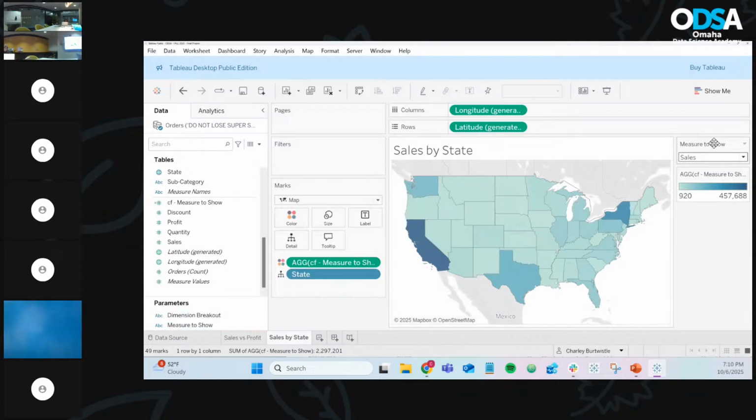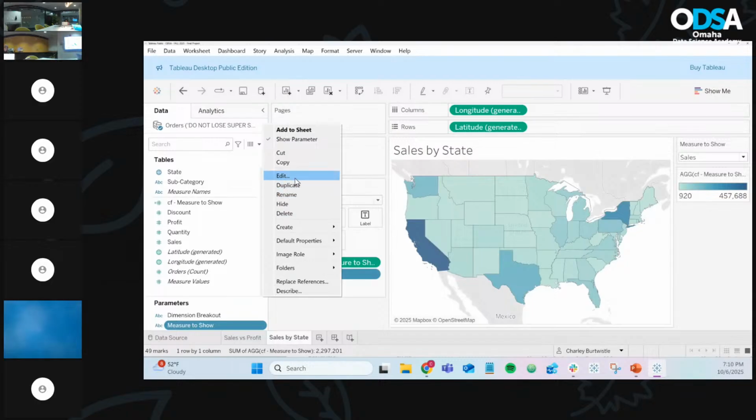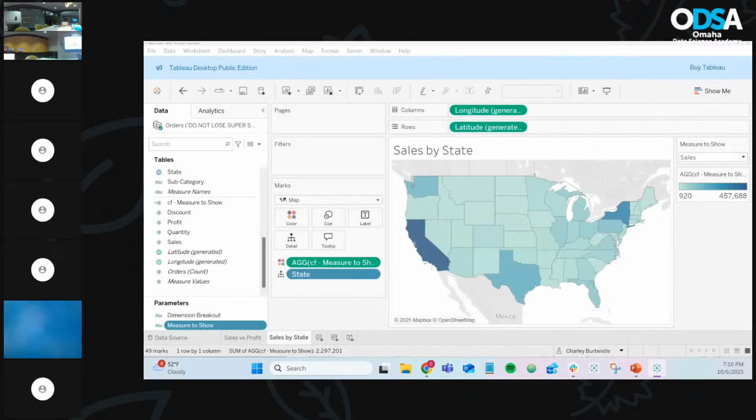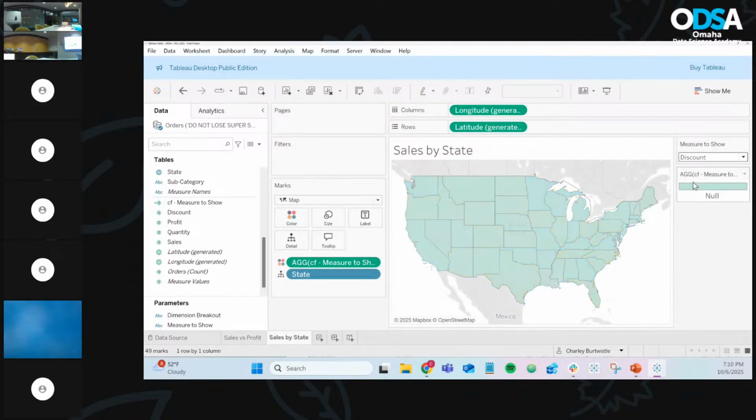So we're going to be editing our measure to show. We're going to click this arrow and click edit. And now let's just type in discount as our third option here, again with a capital D: D-I-S-C-O-U-N-T. Click OK. So now our three values should be sales, profit, and discount. Sales should work, profit should work. And now if we click into discount, everything should be the same color.